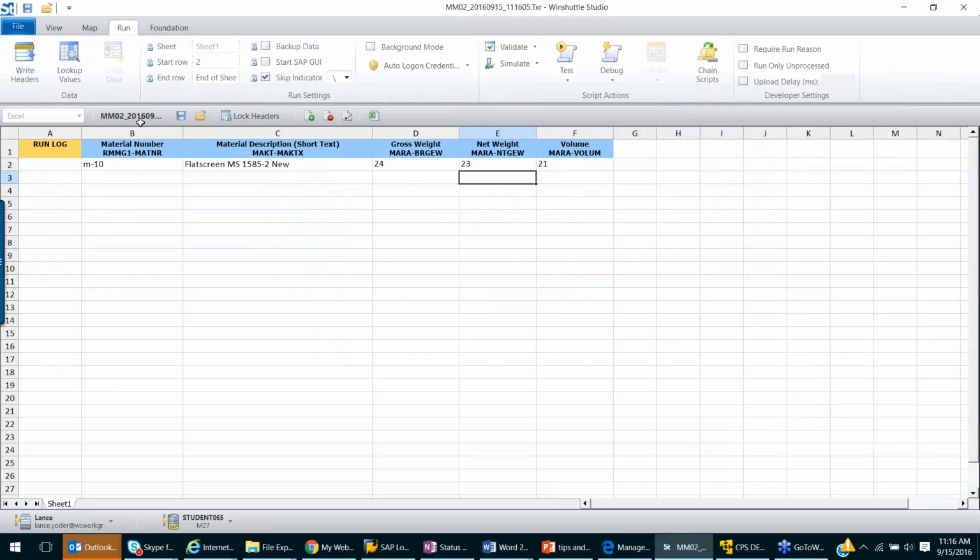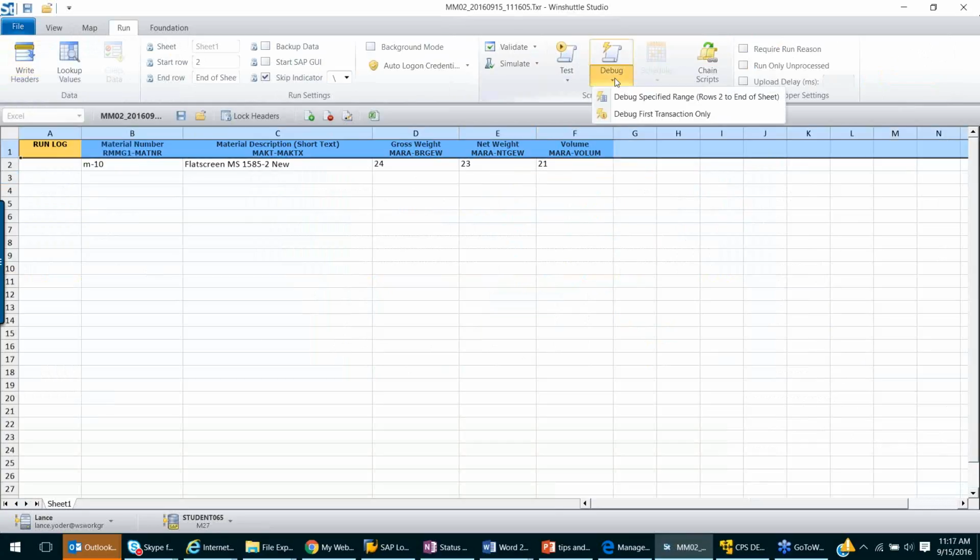It's almost like we're running from the Excel add-in at this point, but we're still running within the Studio tool. So we have those options to write headers if we wanted to. If we wrote the headers, it would update this row again. If we wanted to do debug, this is where you're step-by-step. So they've changed the wording from step-by-step modes. It is now debug. So if you want to do a step-by-step playback, you would select the debug option, and then first row only. Or I want to do all the rows that I indicate in my start to end row.